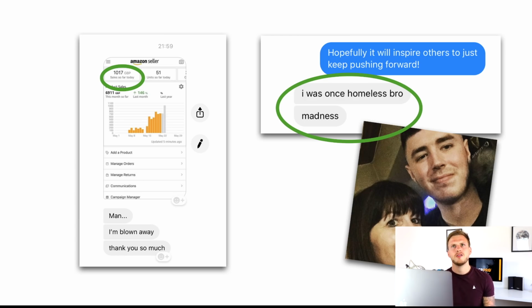But you might be thinking, oh my God, that's too much money. That's not achievable. That's ridiculous. There's no way that you can do that. So I wanted to show you someone that you may be able to appreciate a little bit more, like maybe able to align with a little bit further. So this is Owen. And he said to me, I was once homeless, bro. And now he's been able to have his first £1,000 day. And just a few weeks ago, he's only been selling for like four or five weeks. And when he started out, he was feeling a bit like, oh my God, maybe it's not going as well as I hoped it to go.